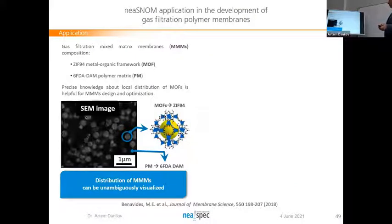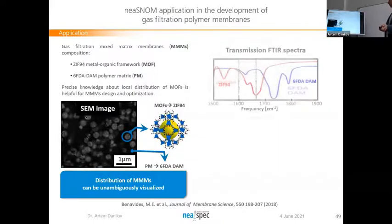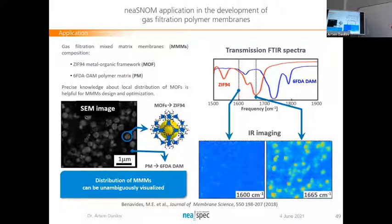One example comes from gas filtration polymer membranes or metal organic frameworks, where they capture some dust or whatsoever. We were able to profile the distribution of these MOFs, metal organic frameworks, on the surface of the sample. If we tune the system away from the response of the MOF, we see nothing, and then here we can see its distribution, which was really important to analyze the efficiency of this gas filter.